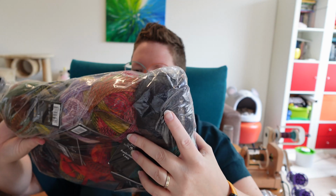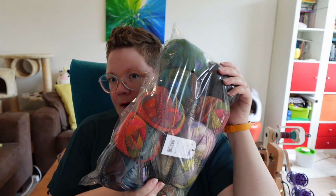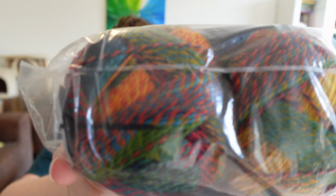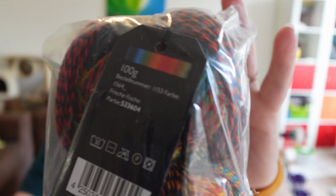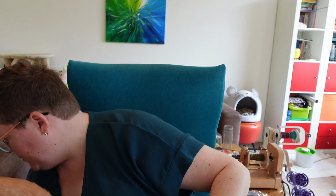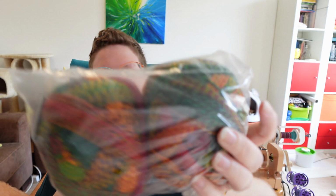This is one big box of happy. Just absolutely stunning yarn. I have bought the Zauberball Crazy, so the plied yarn. You can see really nice barber pulling, gradient-ish yarn. I bought a lot of different colorways, so I went wide instead of doing lots of one colorway.